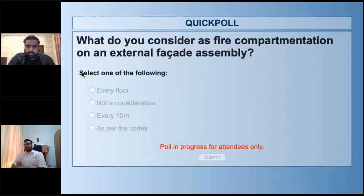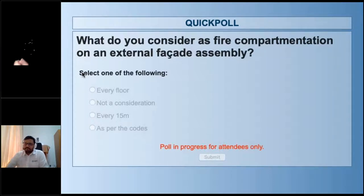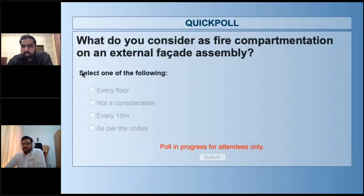Right, it started now. So if I can request all of you to please take this poll. So this one, what do you consider as a fire compartmentation on an external facade assembly? Is it do you prefer it every floor, or it's not a consideration? Is it every 15 meters, or it's as per the codes? So we've got 20 seconds more. If I can request all of you to just vote, what do you think, what do you consider as fire compartmentation on an external facade assembly? Once we finish this, we will go to the next presenter, which is a little bit more in depth on the fire test.